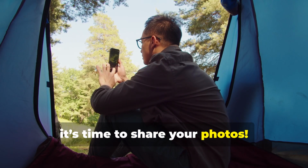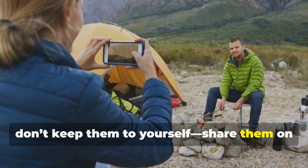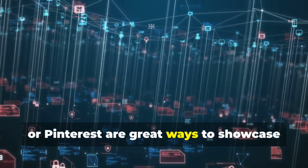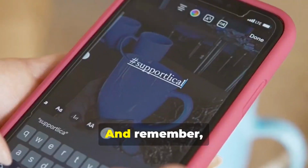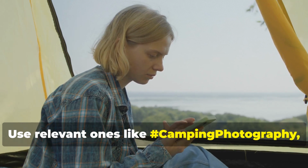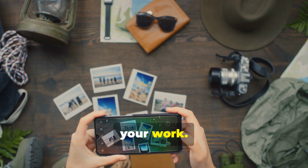Finally, it's time to share your photos. If you've taken some amazing shots, don't keep them to yourself. Share them on social media. Platforms like Instagram, Facebook, or Pinterest are great ways to showcase your camping adventures. And remember, hashtags are your friend. Use relevant ones like #campingphotography, #outdooradventure, and #wanderlust to help others discover your work.